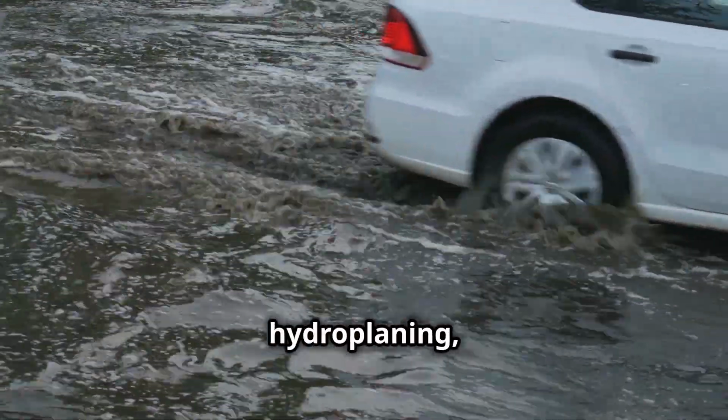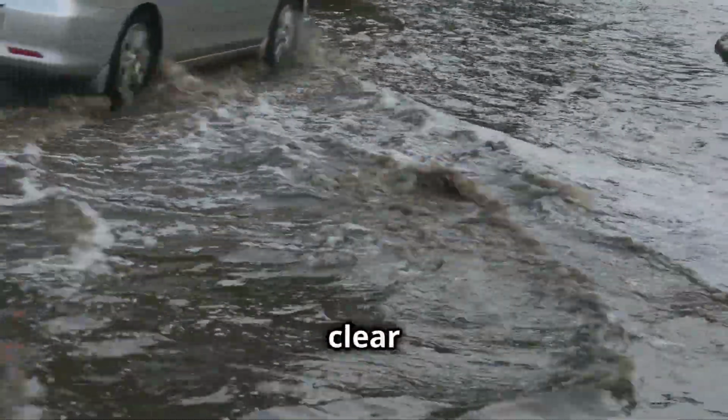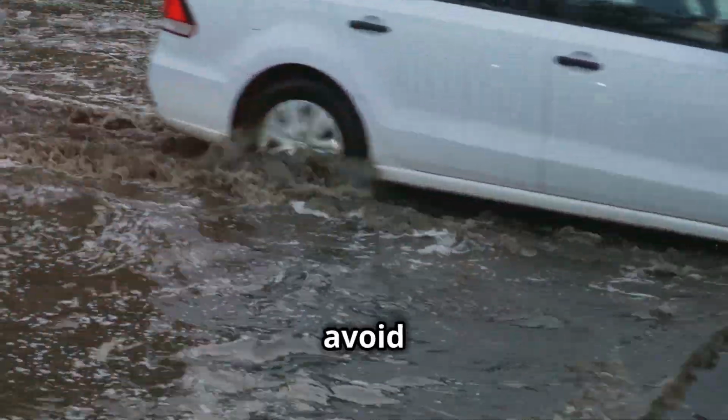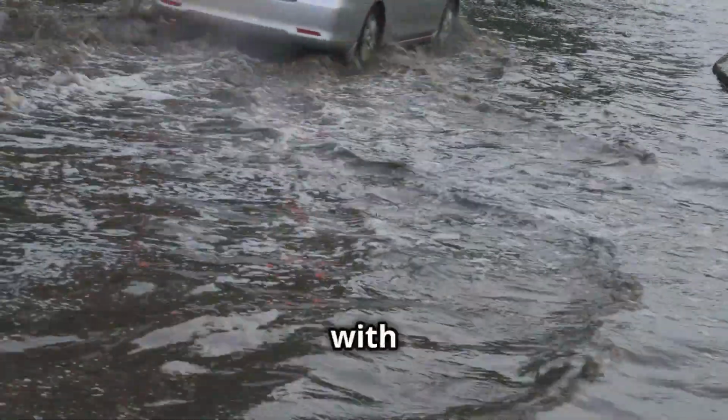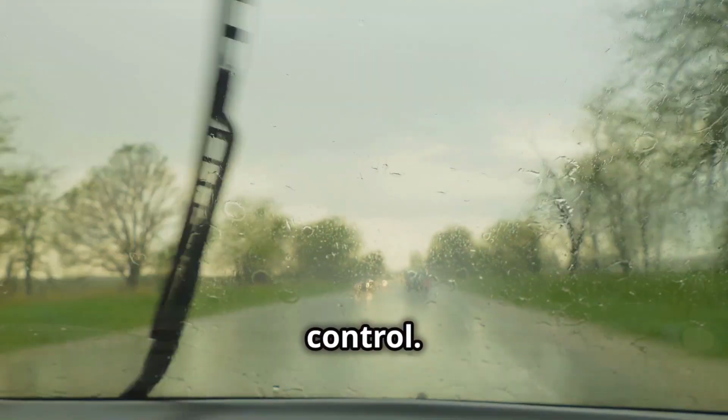To avoid hydroplaning, try to drive around puddles if possible. It's always safer to steer clear of standing water. If you can't avoid a puddle, reduce your speed before you reach it. Slowing down helps your tires maintain better contact with the road. Maintain a steady speed as you drive through it. Consistent speed helps in preventing sudden loss of control.